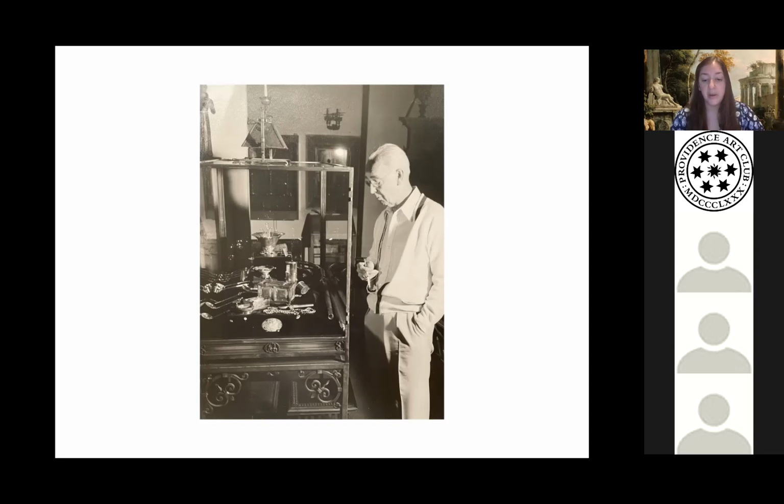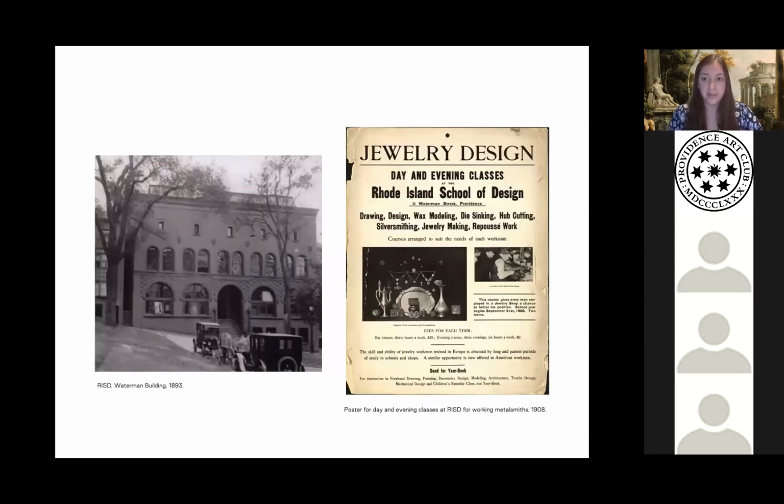What we do know about Brigham is that he was born in 1885 in North Attleboro, Massachusetts. And for any of you joining us tonight from away, that is just over the border from Providence. He studied at the Rhode Island School of Design from 1903 to 1907 in what was then known as the Department of Decorative Design. And he probably took classes in the Waterman Building, which you see here on the left, which was the first permanent RISD building built in 1893.